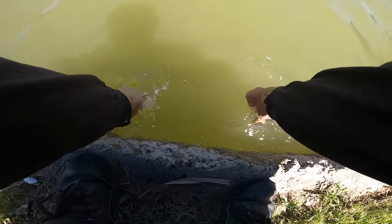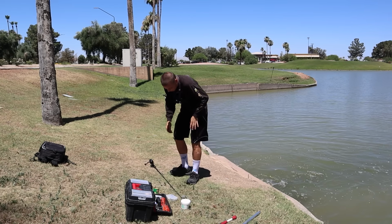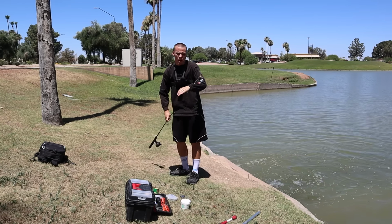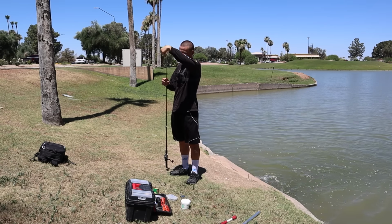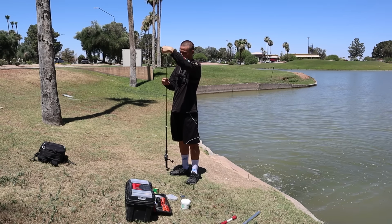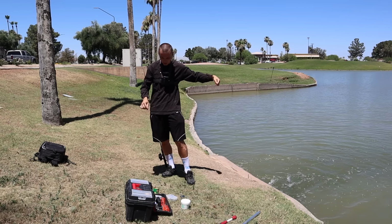All right, let's get the spinner tied on real quick. Screw the worm under a bobber, because I might catch something else doing that. How many tilapia do I want to catch to maybe get to something else, you know what I mean? So, spinner action, here we go.